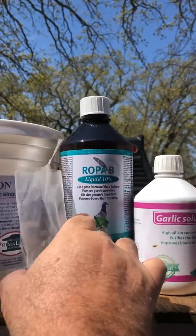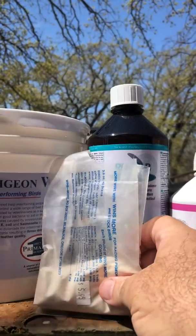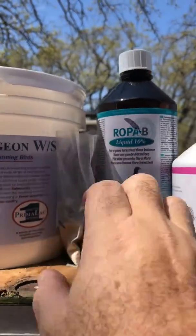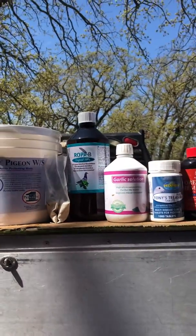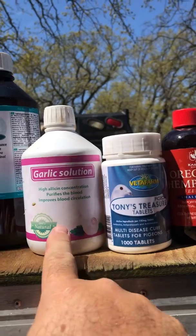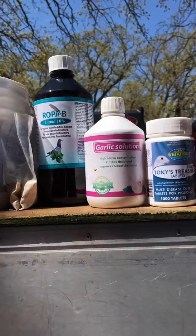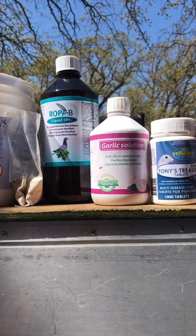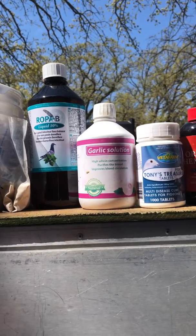Once in a while, I'll give them some of this Winsmore. That's open. It's just propped up there because it's pretty windy here. And a few times a week, I'll give them this garlic solution, which is a really nice product. And that's also from Ropa-B. A lot of people don't know she sells that, but she does.